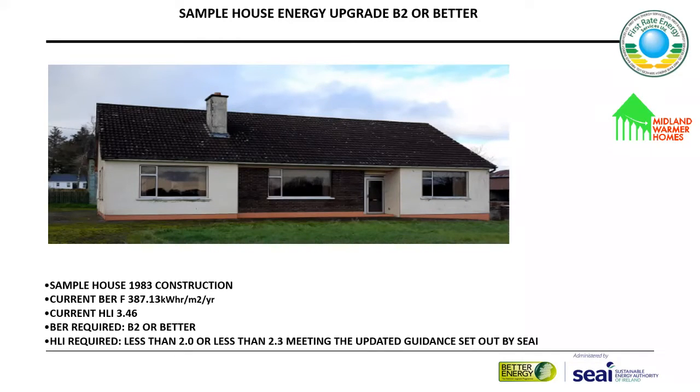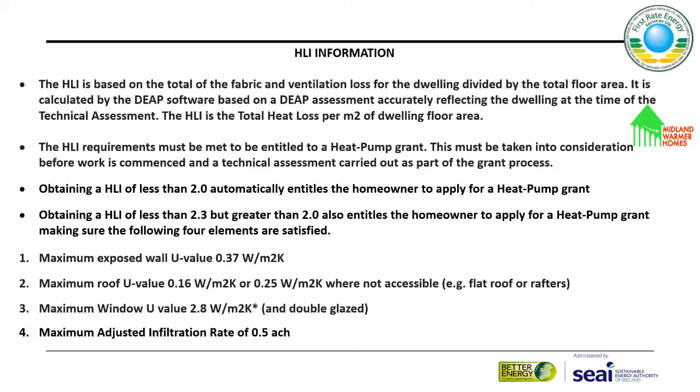So the HLI required comes in two forms. It can be less than 2.0 or less than 2.3, which is the updated guidance set by SEAI. Now, for the 2.3, we have to jump through a few extra hoops to satisfy the needs of the heat pump grant, but mainly we try to get our houses down to less than 2.0. What SEAI recommend is that if a house is under 2.0, it is then eligible to get the heat pump, and the heat pump will work effectively in that house, because the heat loss of that house is at a level that it will run correctly.